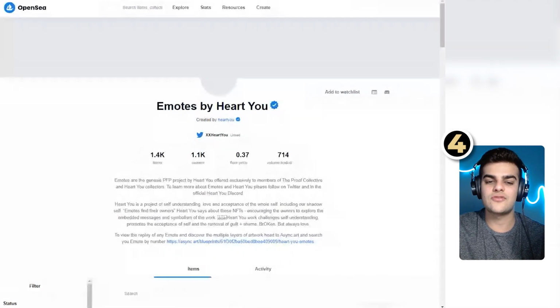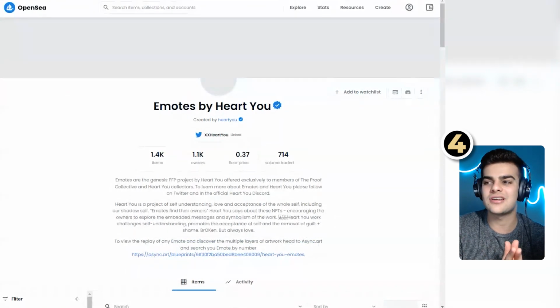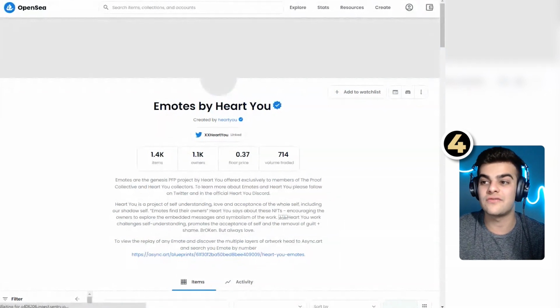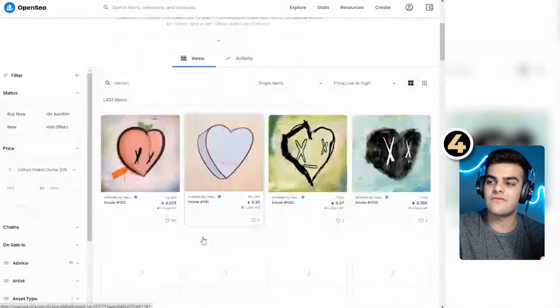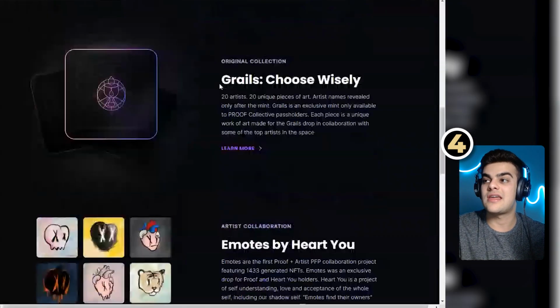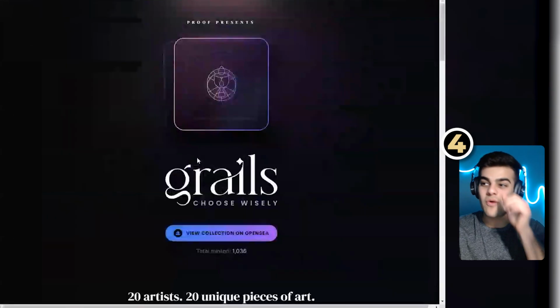This is kind of just a collaborative NFT art project, not much utility, but it was made exclusively for Proof Collective holders and HeartU holders. We can see floor price is 0.4, 700 ETH in volume traded. Pretty cool art, not much to see. And then the last NFT project that they've done is Grails. And I thought this was fascinating, and you can see why.